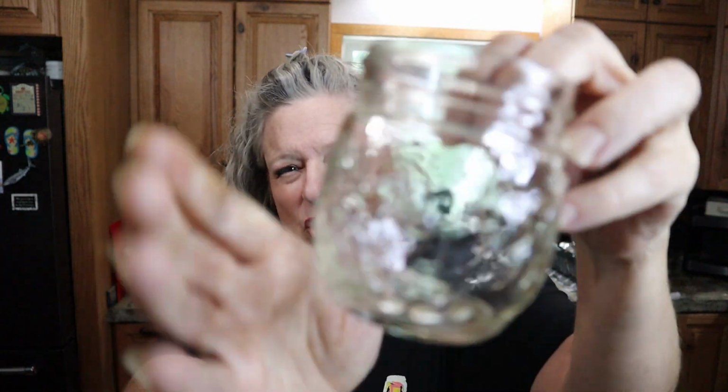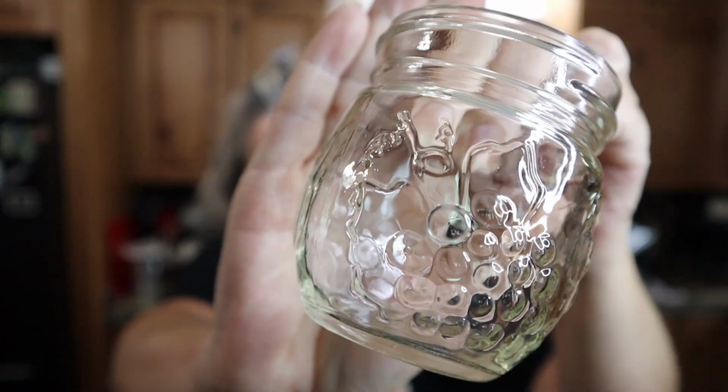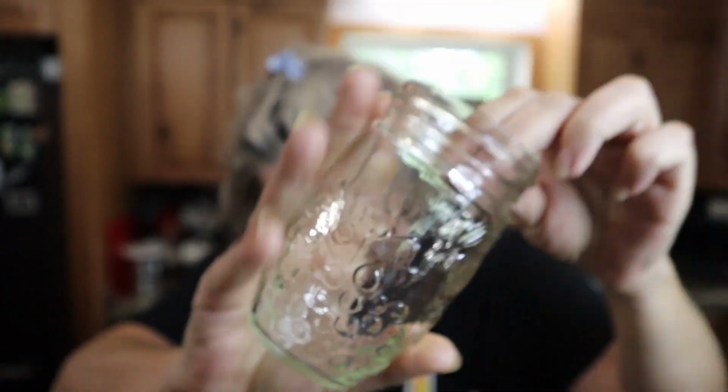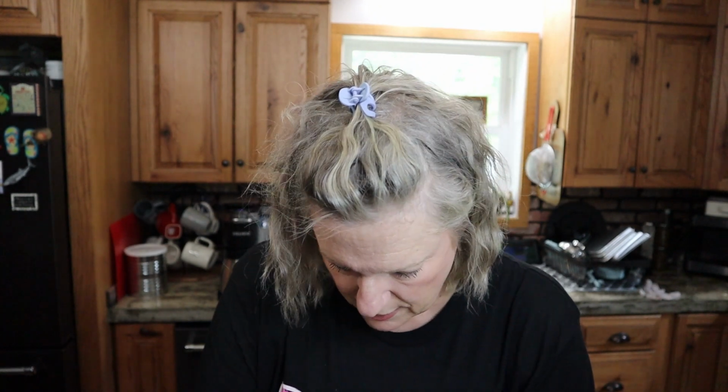But anyway, got some really pretty jelly jars. I don't know if you can see the patterns. Quite a few pretty jelly jars. Really, I love these, and I don't know if it's going to focus, but they're really pretty. So, just got all those out of the dishwasher. I'm going to put them aside and we'll find somewhere to put them.